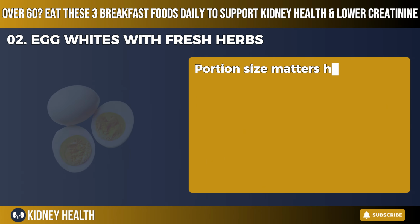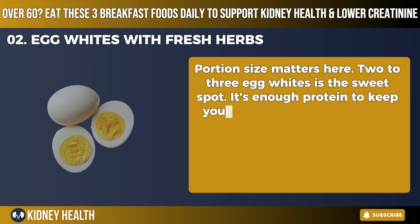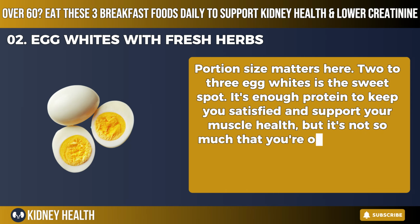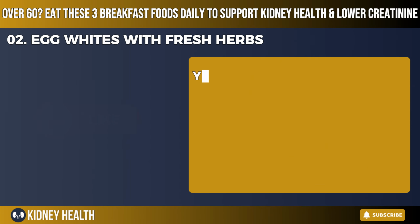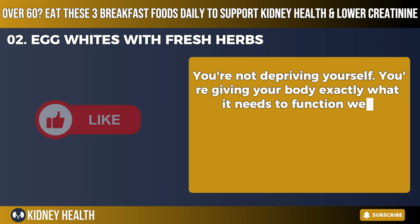Portion size matters here. 2 to 3 egg whites is the sweet spot. It's enough protein to keep you satisfied and support your muscle health, but it's not so much that you're overwhelming your system first thing in the morning. Remember, the goal is balance, not restriction. You're not depriving yourself. You're giving your body exactly what it needs to function well.